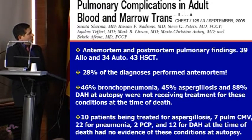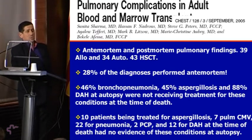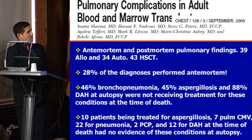When we performed autopsy, you can find that what was on the BAL, bacteria, Aspergillosis, alveolar hemorrhage, were not treated because autopsy showed that the patient had Aspergillosis, but BAL was negative. Autopsy showed that there was a bacterial pneumonia, but BAL was negative. And autopsy showed that there was an alveolar hemorrhage, but BAL was negative. And some patients had things on the BAL that were not confirmed on the autopsy.